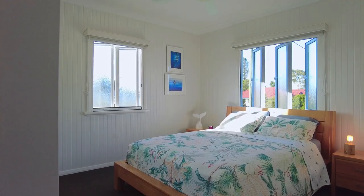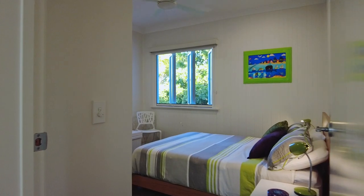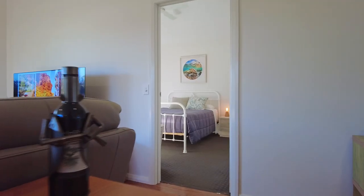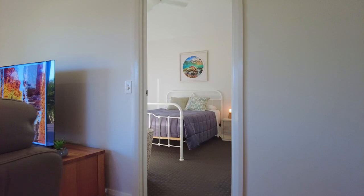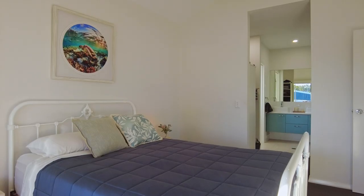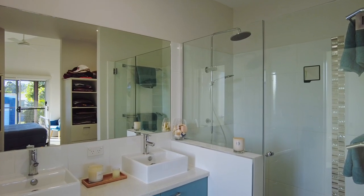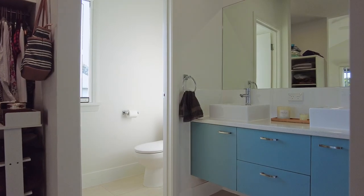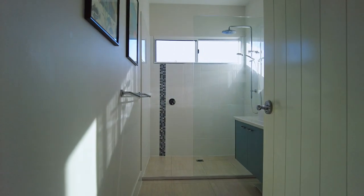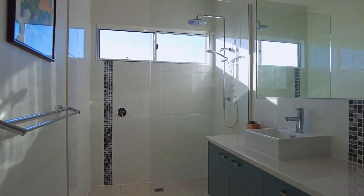This home includes 3 spacious bedrooms, all with high ceilings, ceiling fans, and built-in wardrobes. The main bedroom includes a walk-in wardrobe and lavish ensuite, which includes a shower, double vanities, and a separate toilet. The bathroom features a large shower with double shower heads, a vanity, and toilet.